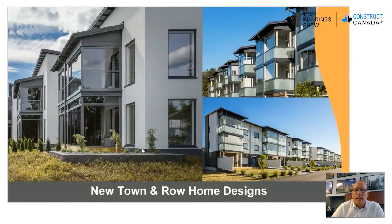And here's a good idea of some row housing and some townhouses incorporating our system. On this project, they happen to use a conventional roof, and then our system with the railings and the retractable glass is incorporated underneath that. And for the lower terrace, we just go with our full length system as well.